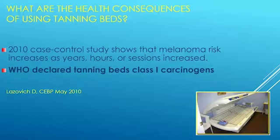So what exactly do we know about tanning bed use? Well, the World Health Organization declared tanning beds a Class 1 carcinogen within the last few years. And that came after many decades of research that demonstrated that with every increased incidence of exposure to a tanning bed or an artificial light device, the risk for melanoma would correlatively increase.